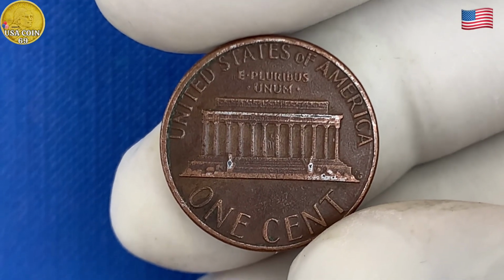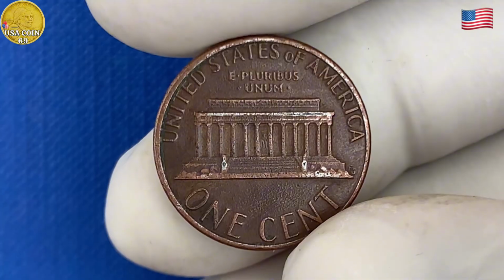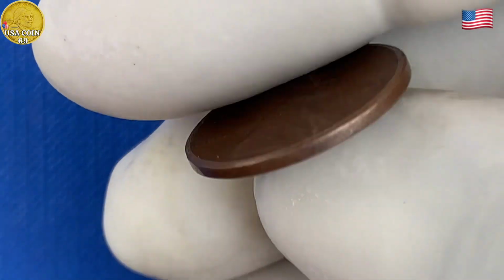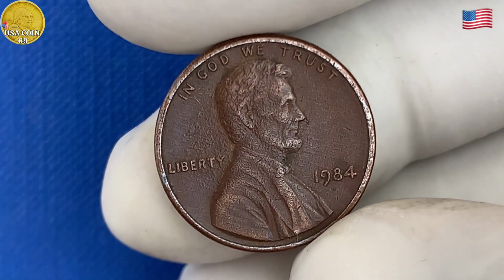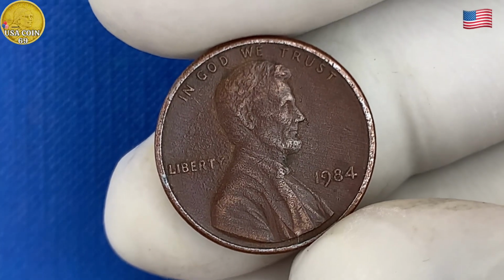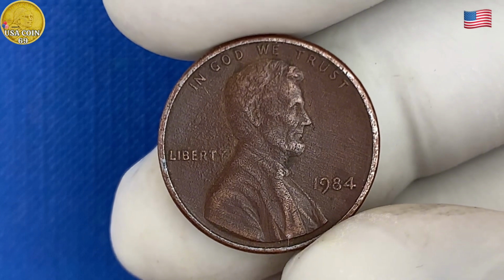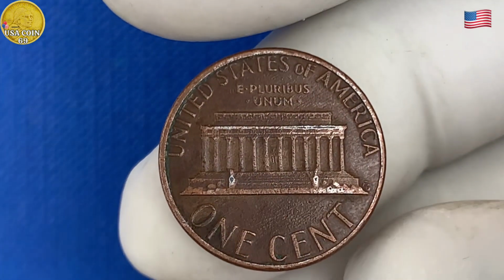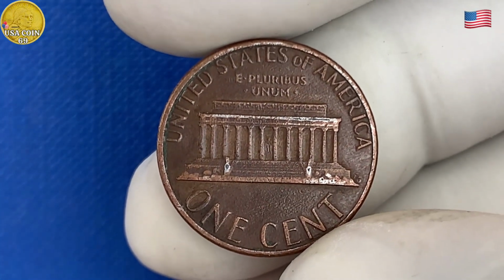But not all double die pennies are created equal. The rarity and value of the coin depend on how clear and prominent the doubling is. A well-defined doubling that's easy to spot is what catches the eye of collectors and makes these coins so valuable. If you have a 1984 Lincoln penny with clear, noticeable doubling, you could be holding a coin worth far more than its face value. Now, you might be wondering, how much could a 1984 penny with this error really be worth? The answer might surprise you.